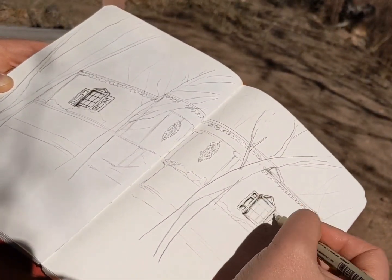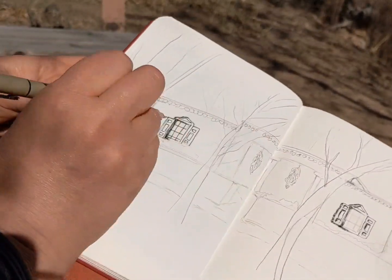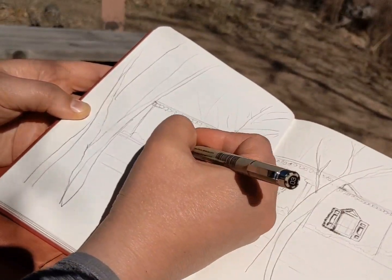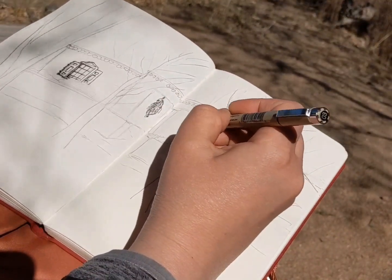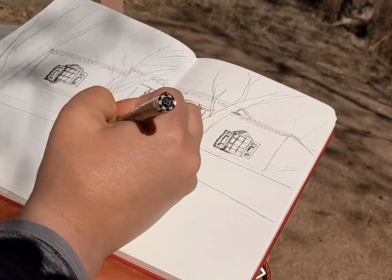And I was overwhelmed with how many galleries there were. There were so many art galleries. It is crazy. I'm from New York originally, and I've never seen this many art galleries in a row. It's amazing. So it does feel like you're part of the community when you're sitting there painting or drawing or doing whatever you want to do.